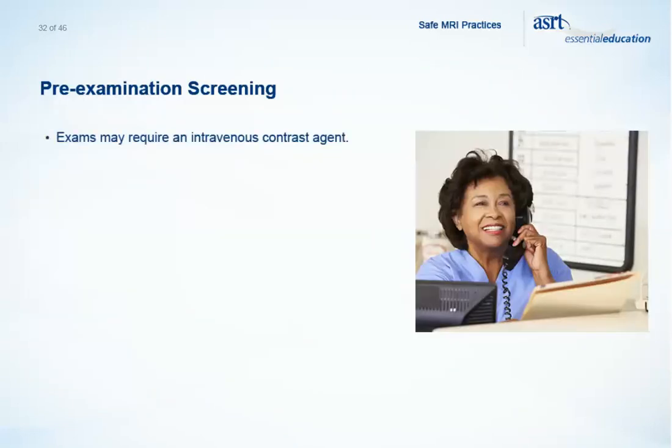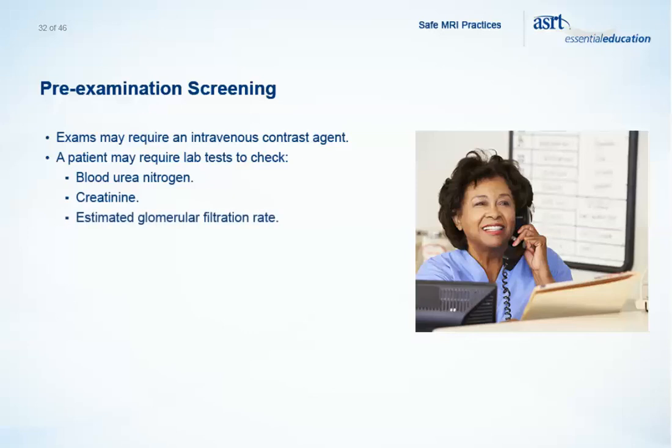Certain exam protocols may require the use of an intravenous MR contrast agent. A patient may require laboratory tests to check blood urea nitrogen along with creatinine and estimated glomerular filtration rate levels before receiving contrast. If so, MR staff should obtain these laboratory results according to departmental policies and procedures before the patient arrives for the MR examination.